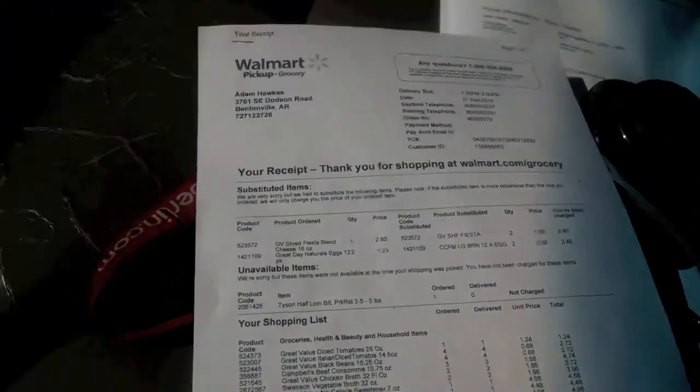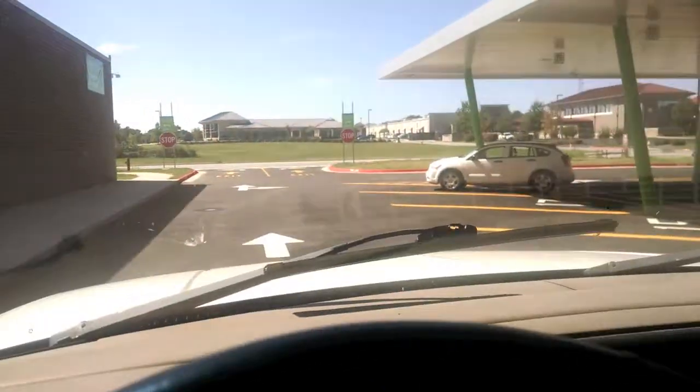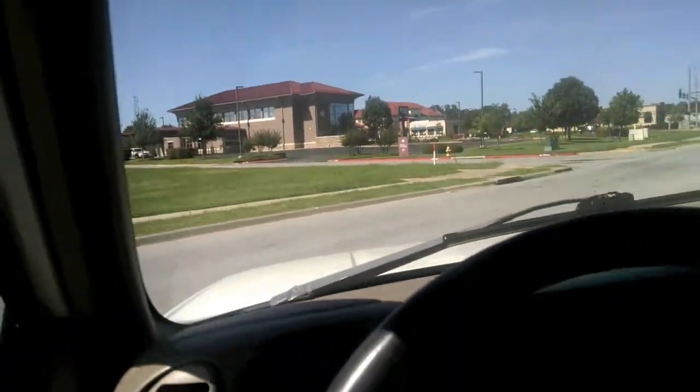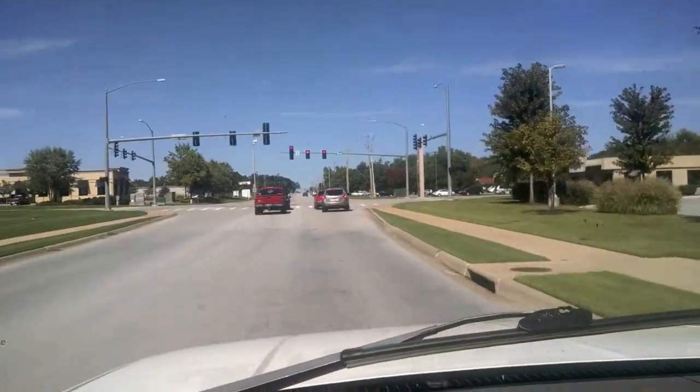All the groceries are in. Here's the piece of paper saying everything we got. A few substitutions. No pork loin. That's kind of disappointing. Don't hit the Mercedes on the way out. We'll go ahead and let these gentlemen cross. Go and get back on. I don't know why they have to call it Dodson on this side of Walton. This is just J Street. Stop signs. You love those stop signs. Go stop. And home we go. Off we go to the house.